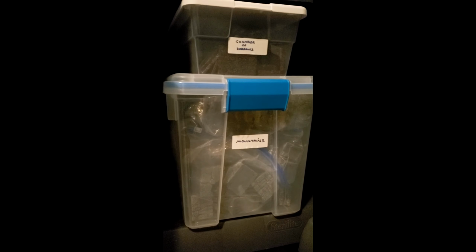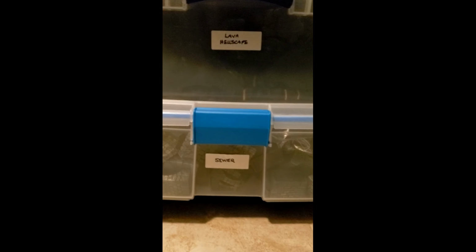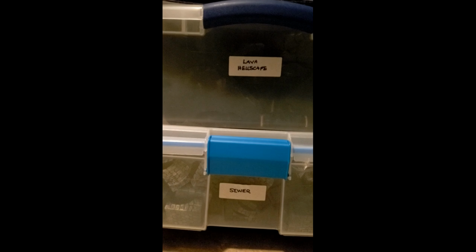Aaron Thor Mountain set, I think I got a couple sets of those. The Chamber of Sorrows, that's also Dwarven Forge. Some stuff from Dread Hollow Forest, which is great. Some lava terrain, which of course works for any hellscape or obviously fire giant or volcanic terrain. Underneath on the bottom is all sewer stuff.